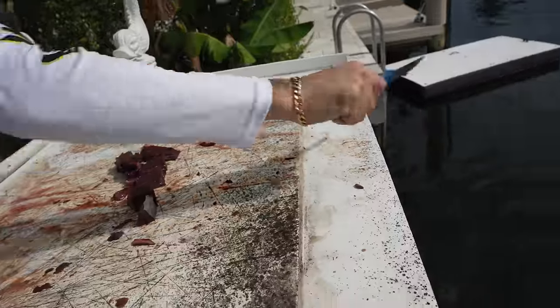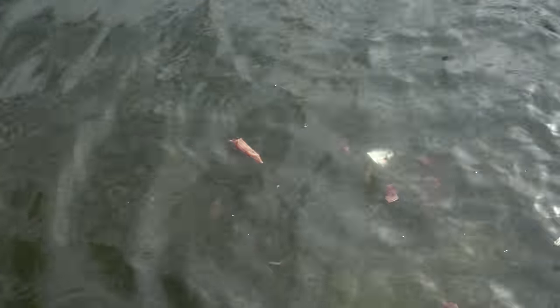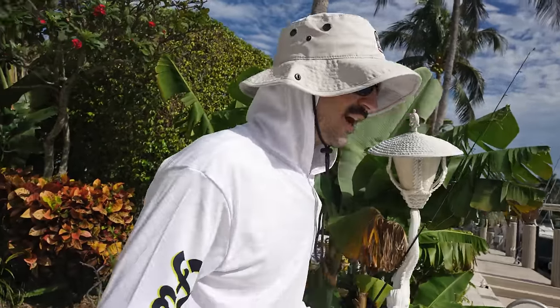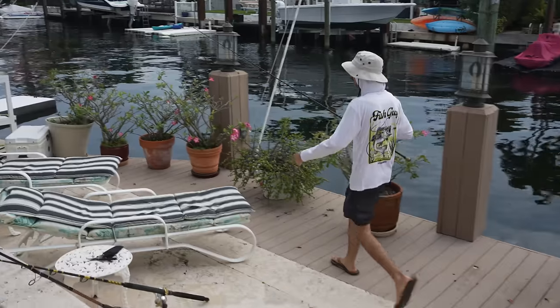Here we go. Nice. Holy rapid fire, bro. If that doesn't call the fish, I don't know what will. We have one whole bonita left and a whole load of chum. I think the low tide is going to be key, or the outgoing tide. I agree. I really do think so. We just threw so much fish in there. Come on, let's go.